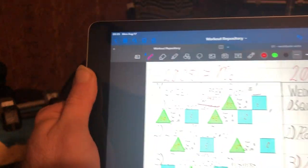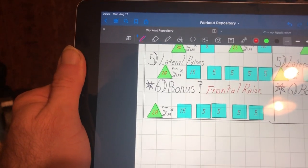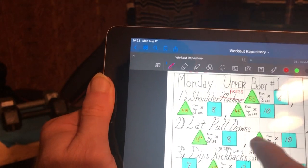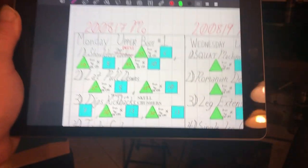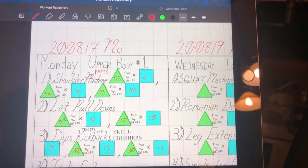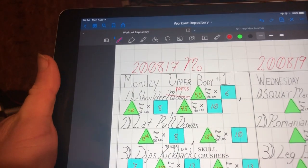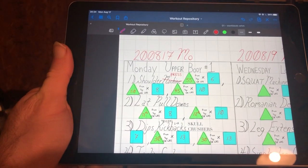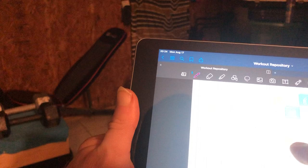Monday is upper body part 1. And this is how the sequence goes. There's basically 5 exercises, a few different reps, and a bonus exercise. Today will be frontal raises. I wrote the bonus thing as a possibility for what would happen in the moment, instead of planning it ahead of time. I'm doing the lateral raise, so I'll probably do the frontal raise the same way.